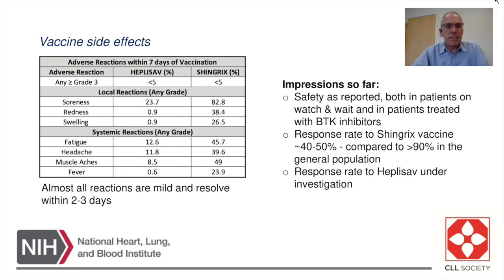And think about it, maybe it's actually a good thing that there is some reaction to a vaccine, because it really means we're triggering the immune system to recognize what we're vaccinating for.